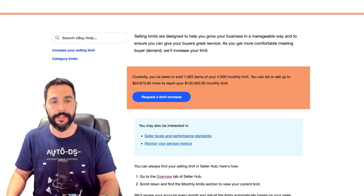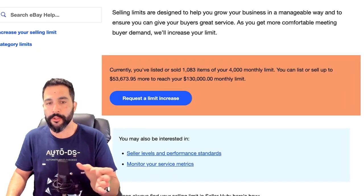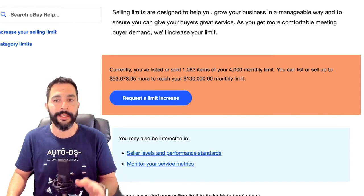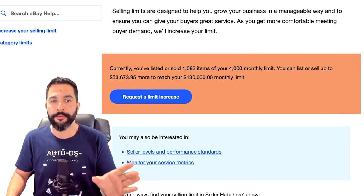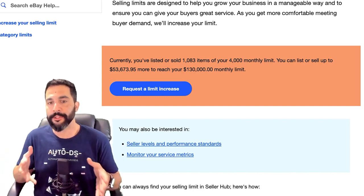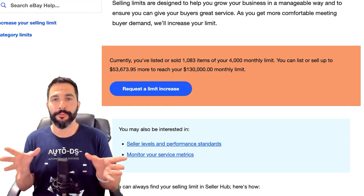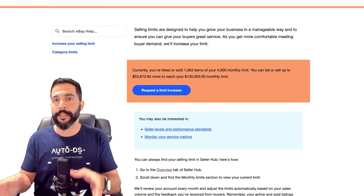But before we leave the next section, here are the limits on one of my eBay seller accounts. Currently, you've listed or sold 1,083 items out of your 4,000 monthly limit. You can list or sell, notice, list or sell because it's both combined, up to $53,000 more to reach your $130,000 monthly limit. And I'm only at mid-month, so I still need to fill up my limits here. I have more work to do on this store, and that is why it's really important to make sure that you have a lot of selling limits so that you can list more items and get more sales.